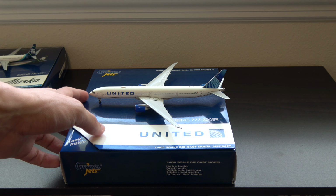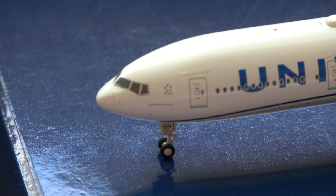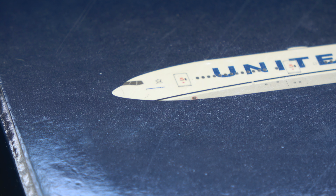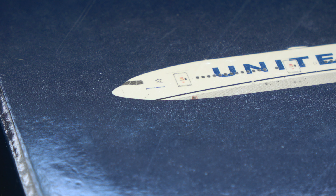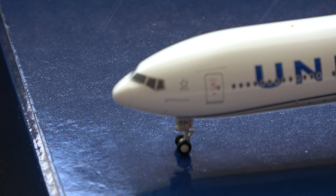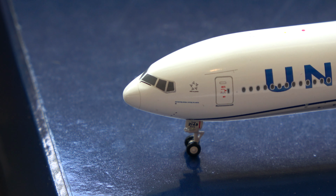Let's go ahead and zoom on in here. So you have the little Star Alliance logo. What does this aircraft say? This says something here too. Okay, connecting people, unite the world. That's pretty cool. I did not notice that. So there you have it.